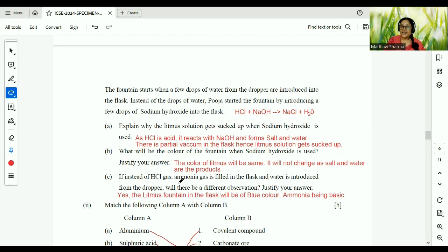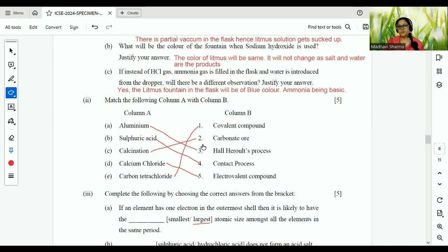Instead of HCl gas, ammonia is filled in the flask and water is introduced. So here there is a blue fountain, blue color. Why? Because ammonia is basic. Match the column. I think it's very easy. Aluminium is Hall-Héroult, sulfuric is contact, calcination of carbonate ore, that is in the absence of oxygen, you get its oxide. Calcium chloride has to be an electrovalent compound, one metal, one non-metal. Carbon tetrachloride, both non-metals, carbon and chlorine, so has to be a covalent compound.